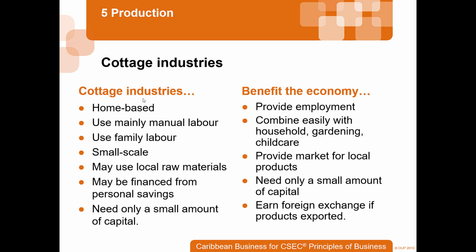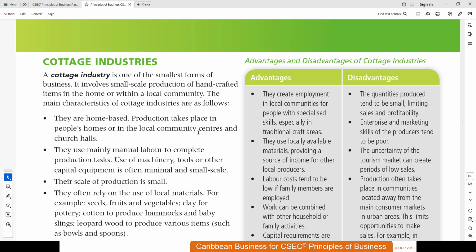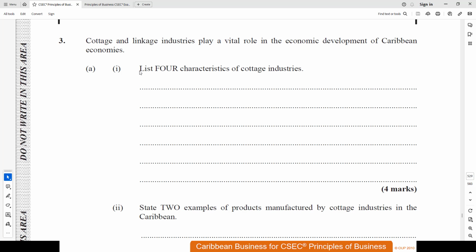6, maybe financed from personal savings, and need only a small amount of capital. It's from the home, you have to rent no property, anything like that, and so you normally need only a small amount of capital. So those are some of the characteristics of the cottage industry. Of course, you can always look in your textbook to see other information on cottage industry. And just like that, you would have gotten your 4 marks for that question.